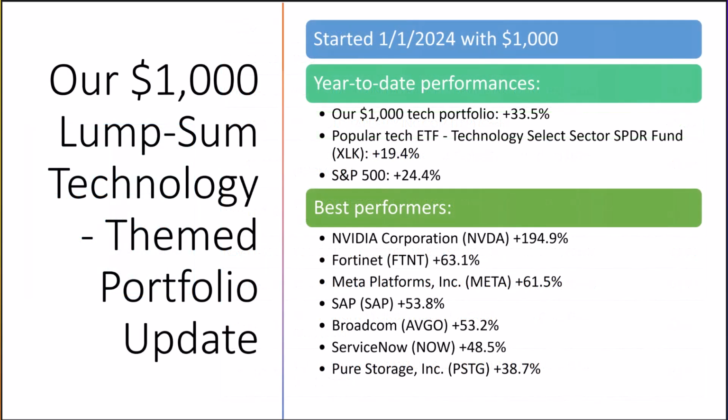Now let's talk about our 2 technology stock portfolios. Because my students love technology stocks as well as crypto and options, we started 2 technology portfolios just for fun. For the first one, on January 1st of this year, I funded a Fidelity account with $1,000, and we invested it into stocks offering products or themes involved with certain technology themes.